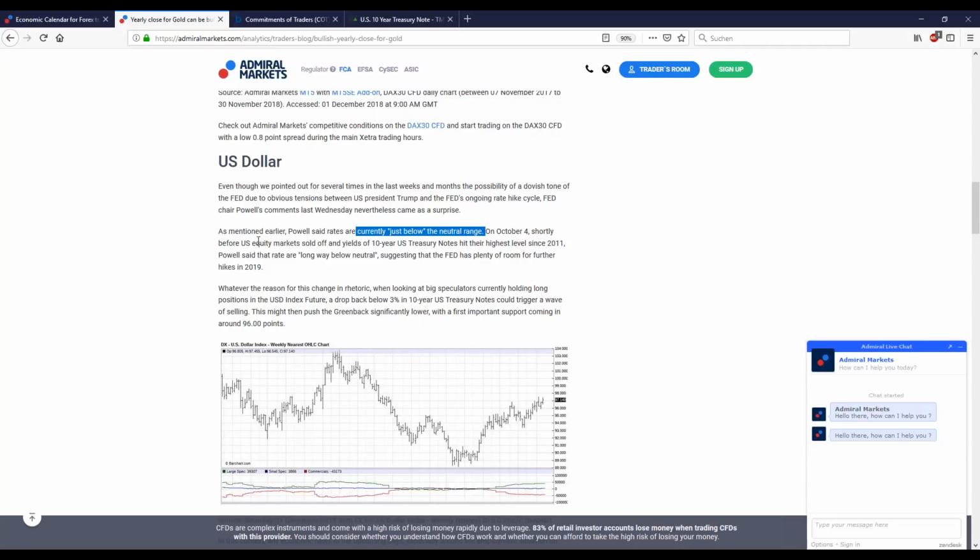10-year US T-notes, for example, saw yields pushed to the highest levels since 2011. And here the thing is that Powell said, the Fed said shortly before, that rates in the US are a long way below neutral, which means nothing more than there was an indication that further rate hikes are to be expected. This is completely the opposite of what we heard last week on Wednesday, when it was said it's just below that neutral level, because that indicated there's not so much room for further rate hikes anymore.